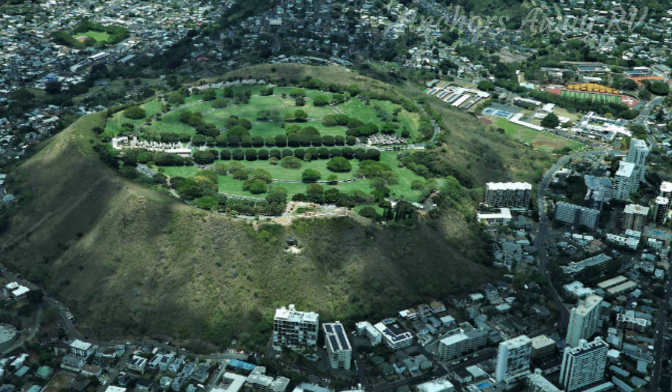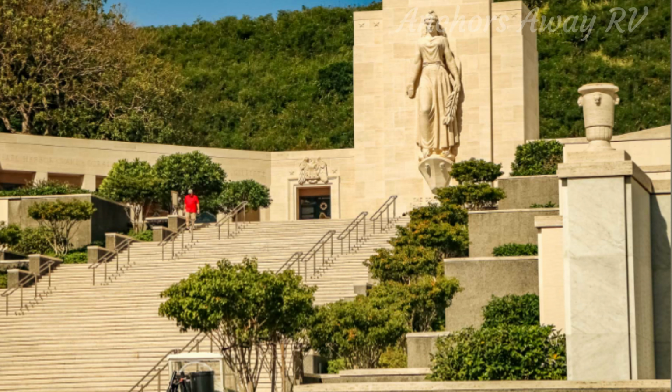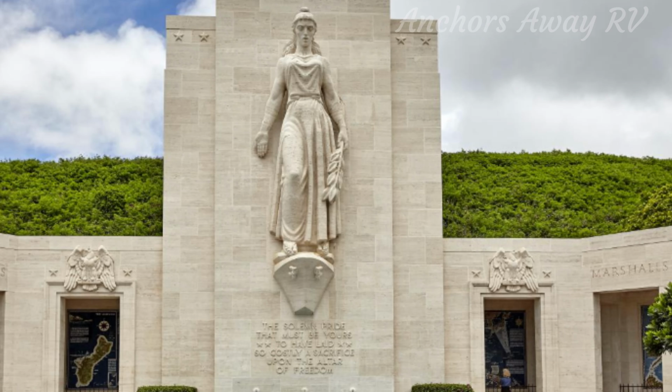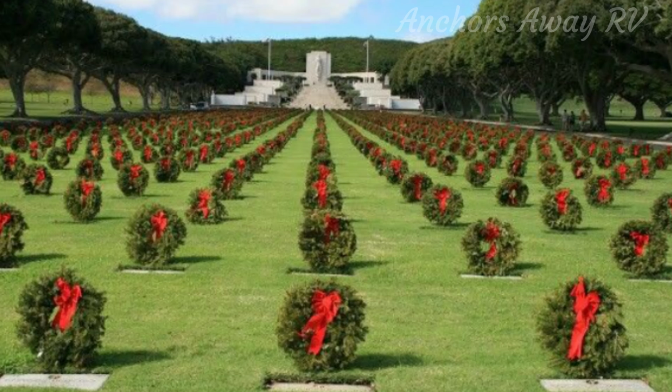Visit the National Memorial Cemetery of the Pacific. It's located in the Punchbowl Crater and honors the many men and women who have served in the US Armed Forces. Construction on this impressive cemetery was first completed in 1949. Since then, around 53,000 World War II, Korean War and Vietnam War veterans and their dependents have been laid to rest here. The cemetery is open every day from 8 a.m. to 6 p.m. and is free to visit.